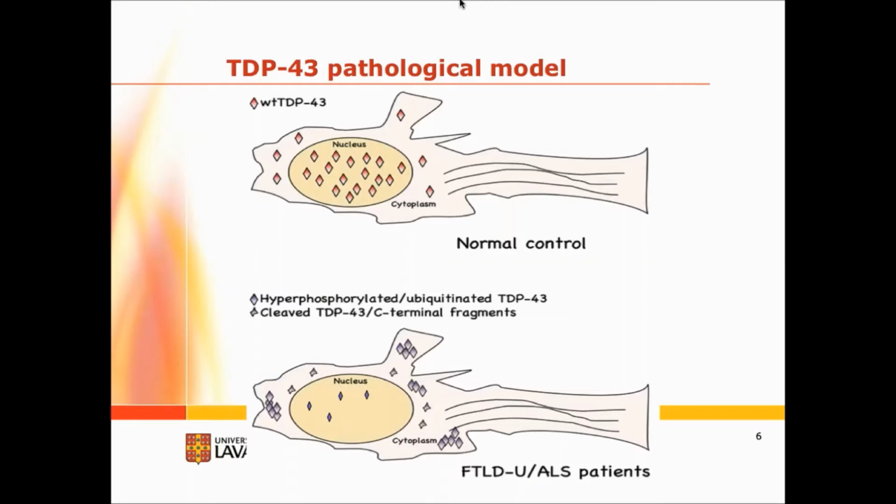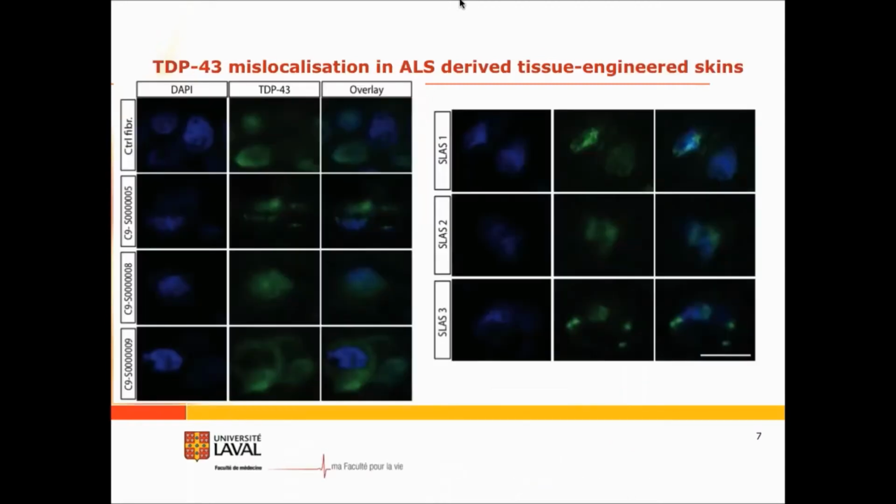So we wanted to see if our tissue engineered skins derived from ALS patients, if we could see in them TDP43 cytoplasmic aggregates. So what you can see here is TDP43 mislocalization in ALS-derived tissue engineered skins. So here you can see a tissue engineered skin. So in blue, which is called DAPI, you can see the cell nucleus, and in green the protein TDP43.